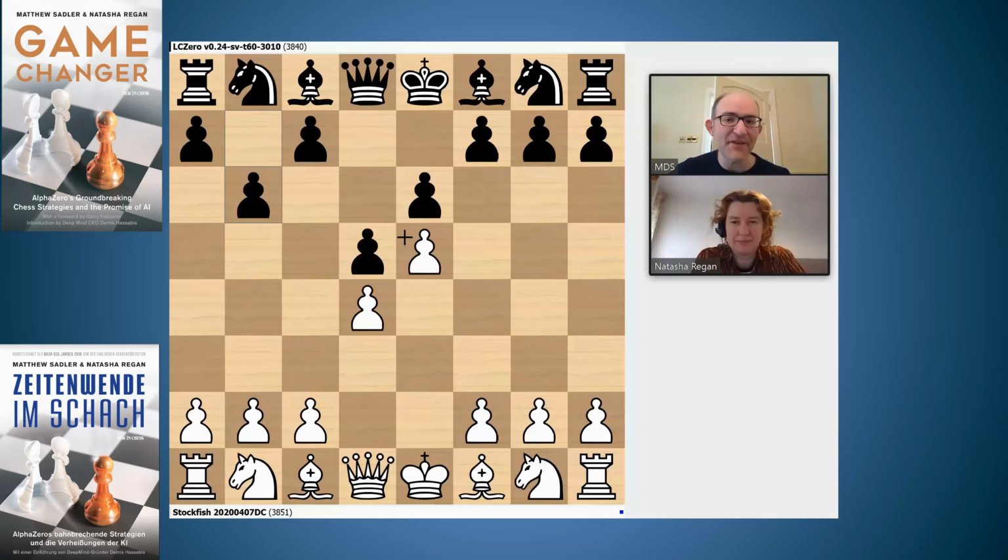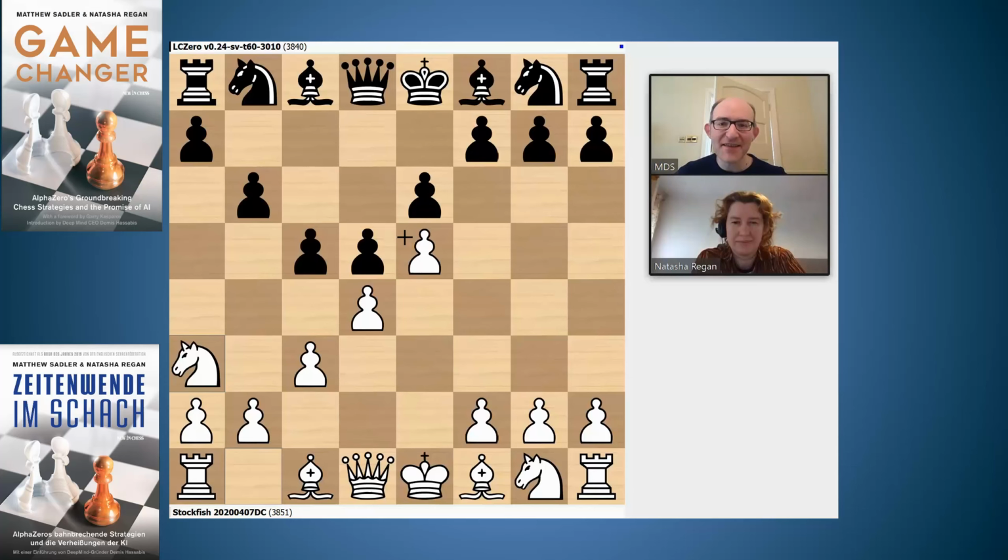Black normally plays c5 to attack the pawn on d4, but this has been played by some pretty illustrious people. This type of system, Bronstein, Petrosian, I've been tempted by it as well, but somehow it never quite ends up being good enough, really. But well, in this game you'll see how well it works. So c3, c5, and now Stockfish played knight a3.